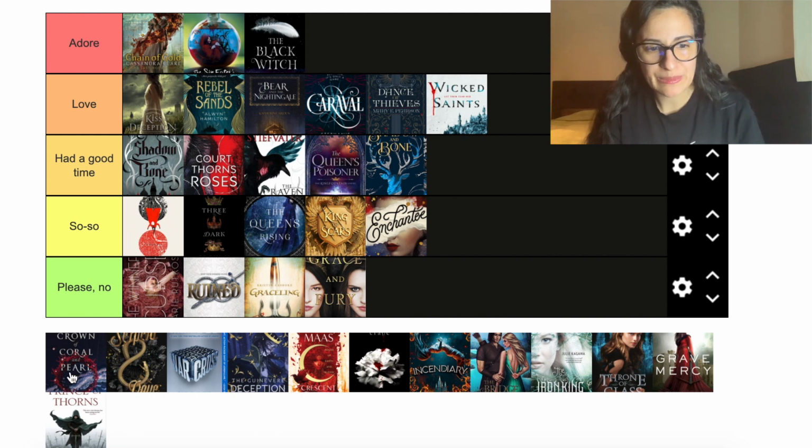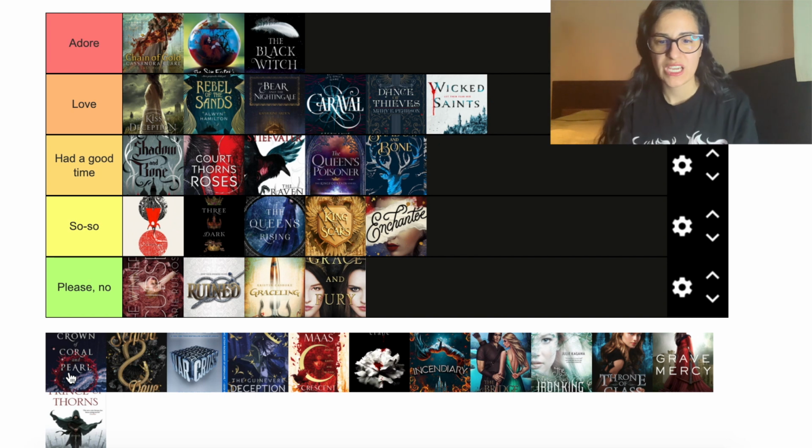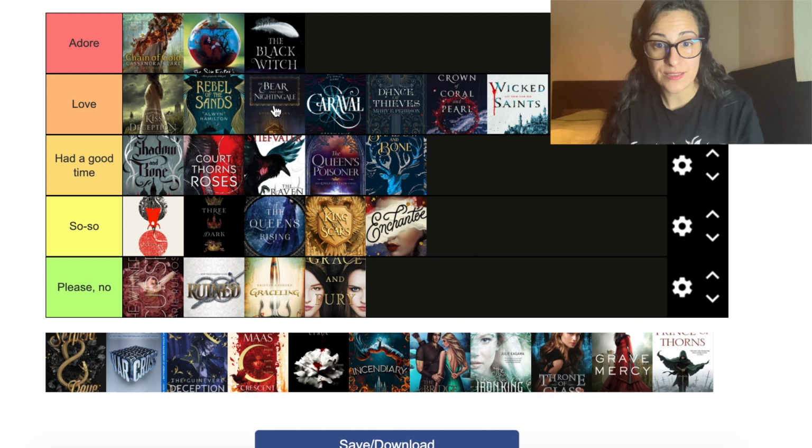Crown of Coral and Pearl. I'm just wondering between the love and adore category. I'll just put it here in love. And as you can see, I already have 7 books in this category, so if I want to put something else here, I have to move one of those books either up or down.